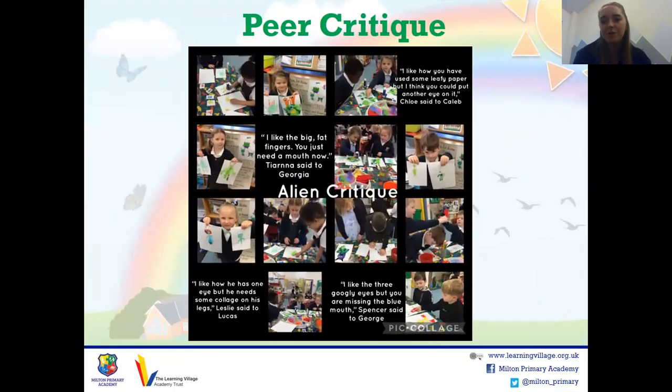While we're doing this, we also use peer critique, where the children look at each other's work and give them feedback. So they need to be kind, specific, and helpful with their feedback. And this then allows the child to go back, do a second draft of their work, and hopefully make that work even better. The children get really good at giving each other advice, and there's some examples on the screen there previously where we had to design aliens, and then the children looked at how they could make their aliens even better.